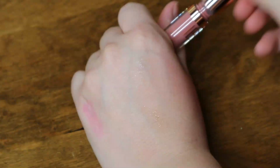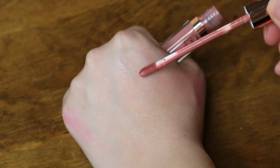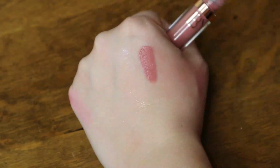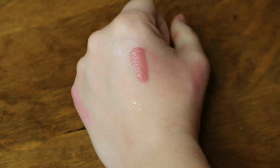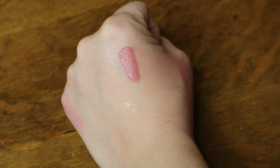I have this IBY Beauty Feathermatte liquid lipstick in the shade Flirt. I got this in a Boxycharm or something like that. Honestly, I haven't used this a ton. It's a really gorgeous color. It feels very, very thin, very lightweight, like it would be very comfortable, but I honestly don't know because it got lost in the back of my drawer and I forgot about it.